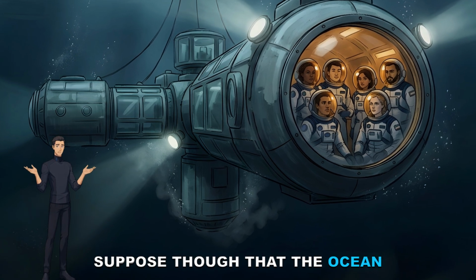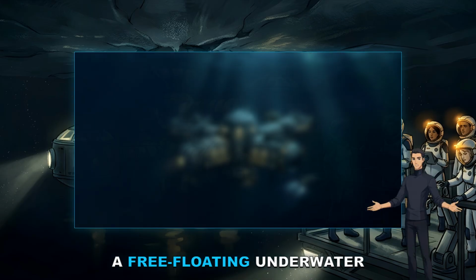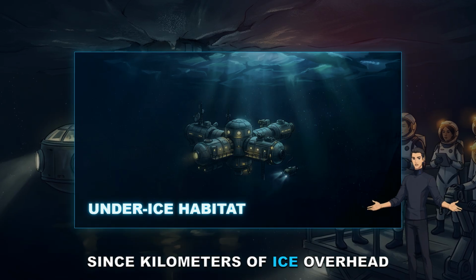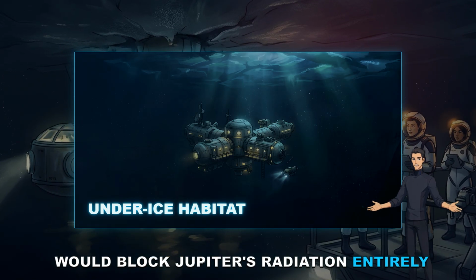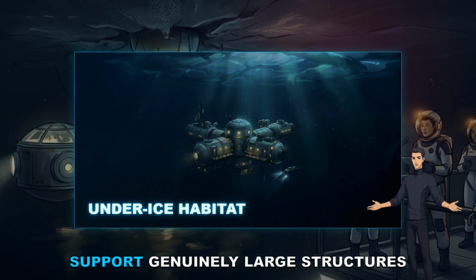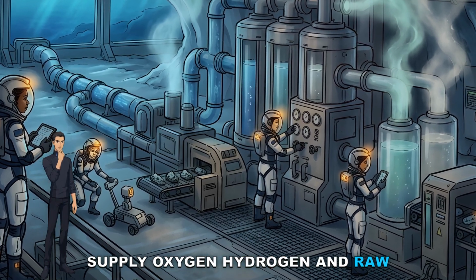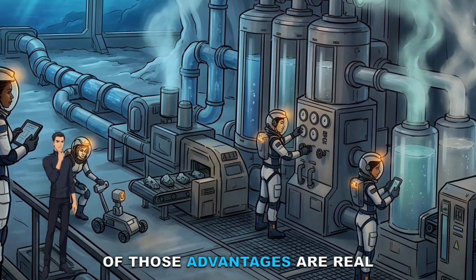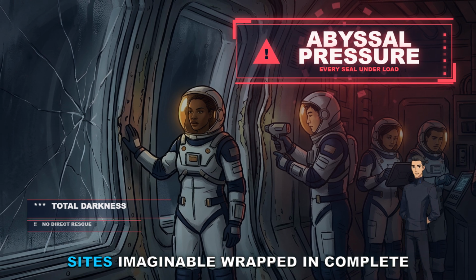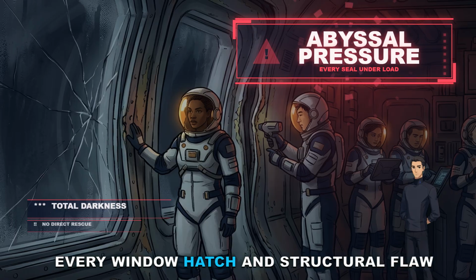Suppose, though, that the ocean turns out sterile and chemically manageable. Could people actually live inside it? A free-floating underwater settlement sounds safer than a surface base in some ways, since kilometers of ice overhead would block Jupiter's radiation entirely. The ocean itself would work as a nearly unlimited heat sink, and weak gravity would let buoyancy support genuinely large structures. Water down there could also supply oxygen, hydrogen, and raw material for industry, and all of those advantages are real. Even so, the ocean would remain one of the most dangerous construction sites imaginable, wrapped in complete darkness while external pressure attacks every window, hatch, and structural flaw.